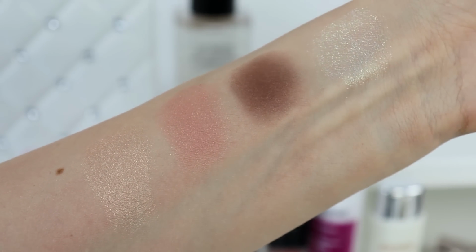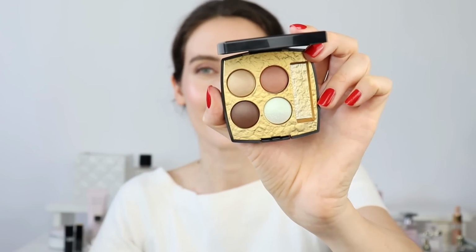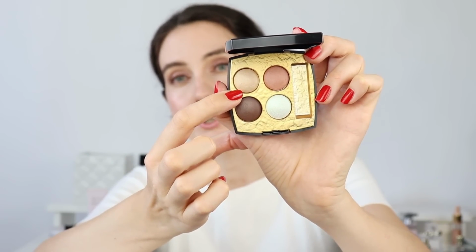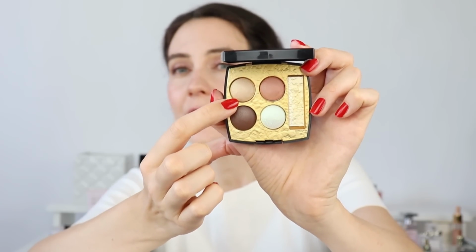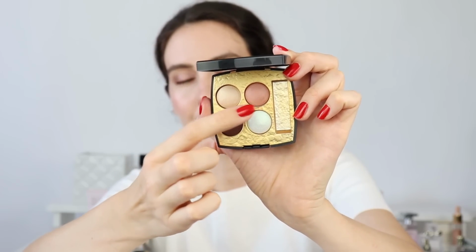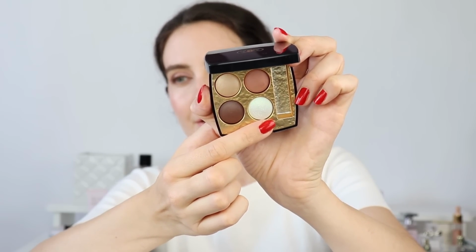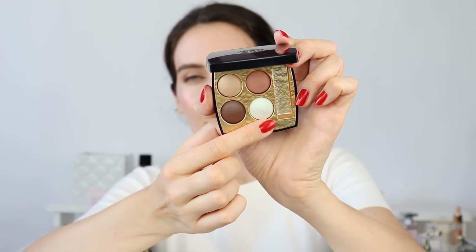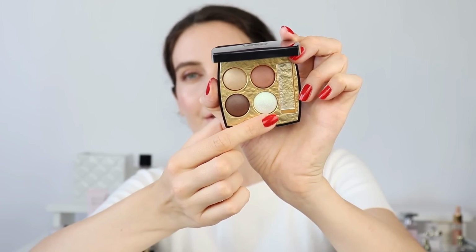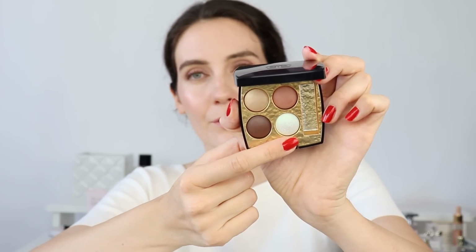So this one is 318 Parure Venitienne, and I think that this one was inspired by Venice. The top 2 colors are what you would expect, the classic finish of Chanel. These have a light sheen, they don't have glitters or visible shimmers, but they just have the most beautiful sophisticated sheen. Then this color here, the palest shade, I wouldn't say it's a topper shade because you can apply it all over the eyelid. It has enough pigmentation, but it has tiny little glitters in it, which doesn't look very glittery when applied on the eyelids.